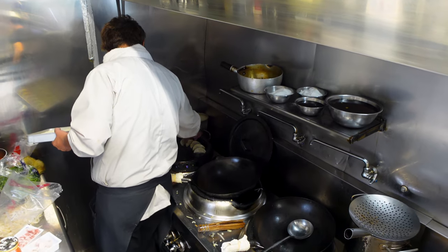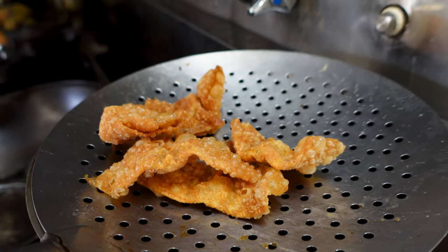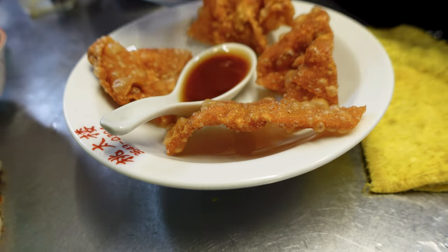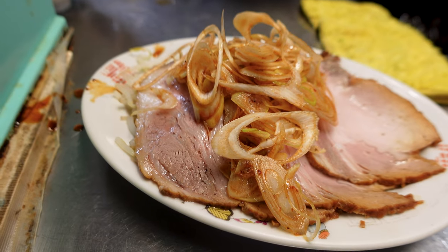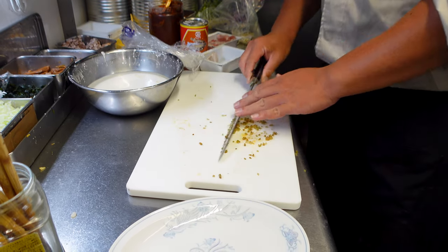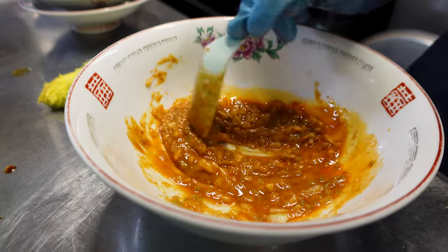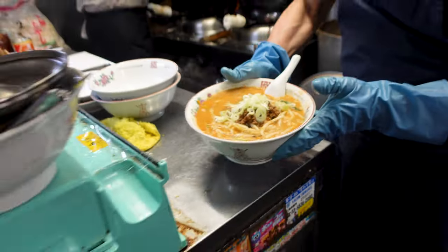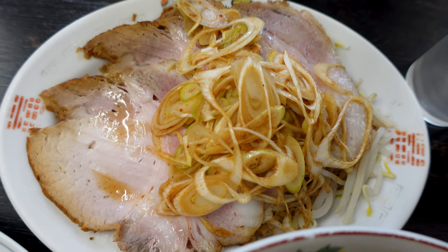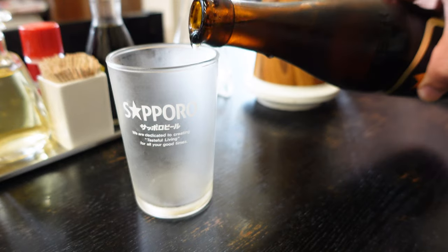Let me order something too. Fried chicken wonton. Spicy leek chashu. Gyoza. Sesame miso ramen. Bottled beer. Time to take it easy.